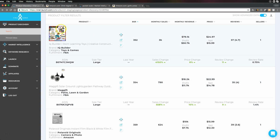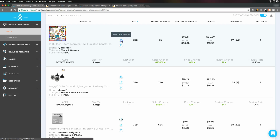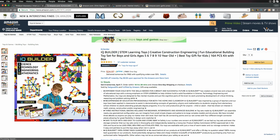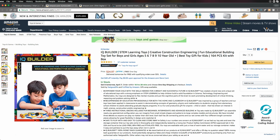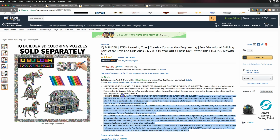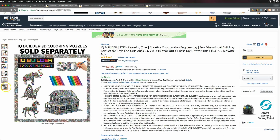So here we have a cool product. STEM learning toys, creative, constructive. Let's take a look at this product here on Amazon really quickly. Whoa. Right away, everything stands out on this listing. Great images, great infographics. Very, very keyword stuffed bullet points, but you know, it's working, man. People need a lot of information when they're buying something like this, but this is really cool.